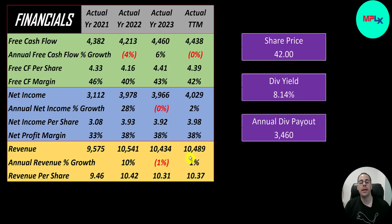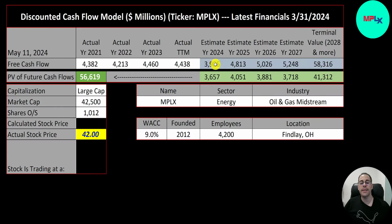The way you calculate that, you take your revenue over your shares outstanding. Since their share price is 42 and their revenue per share is 10, that means their price to sales is about 4. We estimated 4 years of future free cash flows. We also estimated the terminal value, it's all cash flows past year 4, that's $58 billion. We discounted those numbers back to today using the weighted average cost of capital.